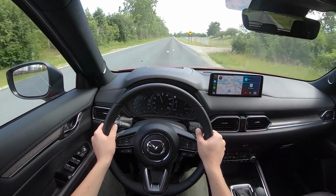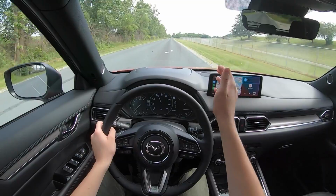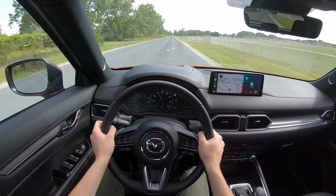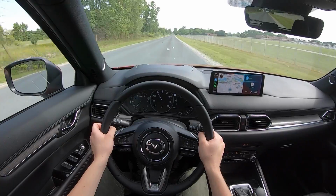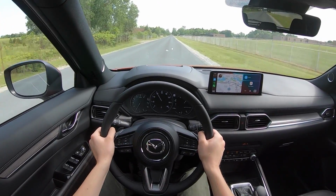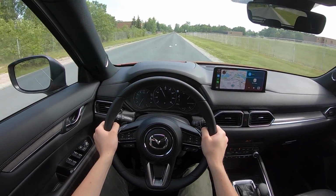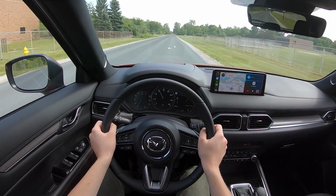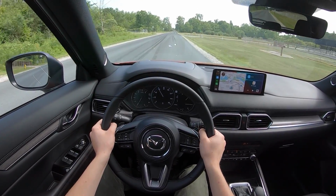A little bit of turbo blow off sound there too. Probably can't hear it because of the dreadful road, but yeah, this 2.5 turbo with 250 horsepower, 320 foot-pounds of torque, you can really feel that. Of course, we're running 93 octane in the car, so we can get the maximum performance out of it. It's very impressive, this little thing.